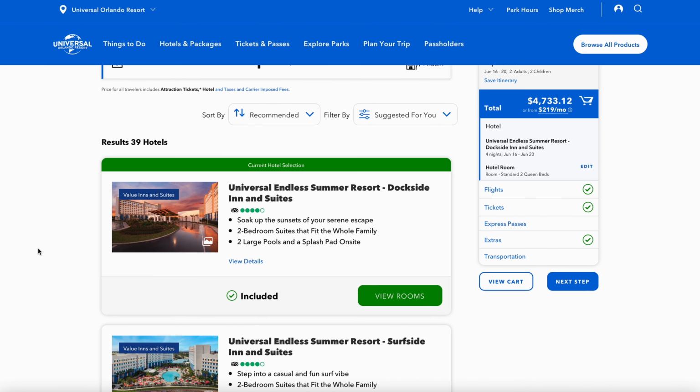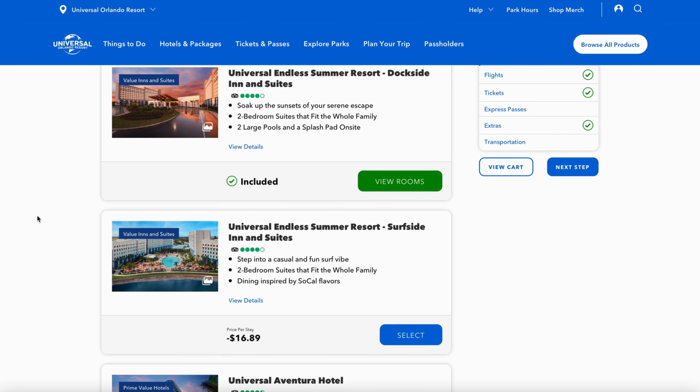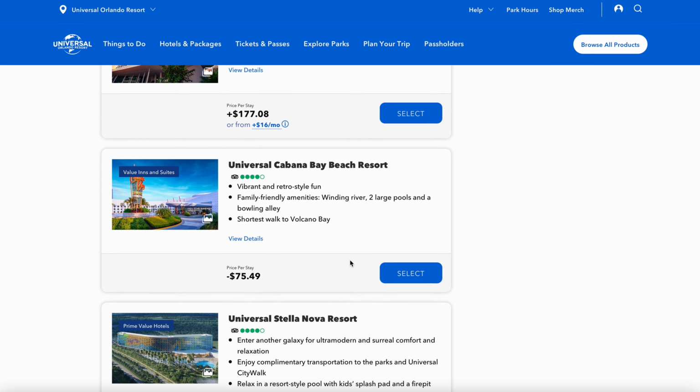Here we go. So now this is where it gets fun, and why I love Universal Orlando a little bit more for the packaging, because you can actually choose. I mean, you can choose hotels the same way as Disney World, in the same sense. But I love the fact that you can really customize it. There are a lot more options, I feel, with Universal Orlando. So for me, I'm going to do what I usually do, honestly. I'm going to go to Universal Cabana Bay Beach Resort, and here we go, already a discount. So you're going to be saving money, because it's an older hotel, which it is, but it's still a great hotel. I love staying there. I'm not really a huge fan of the new hotels yet, personally. I never stayed there, but they don't look much better to me than the Cabana Bay.